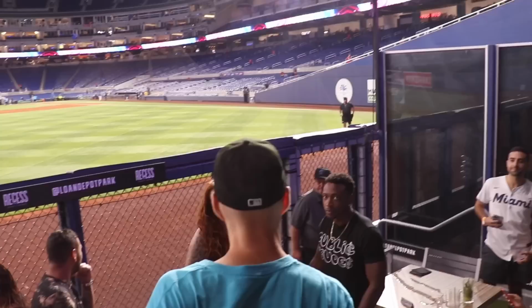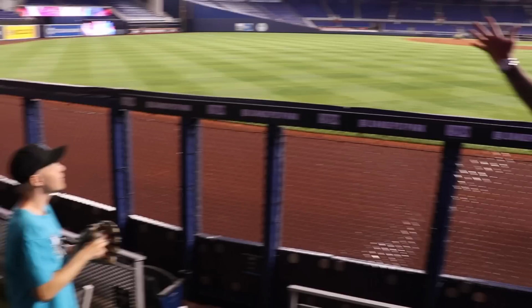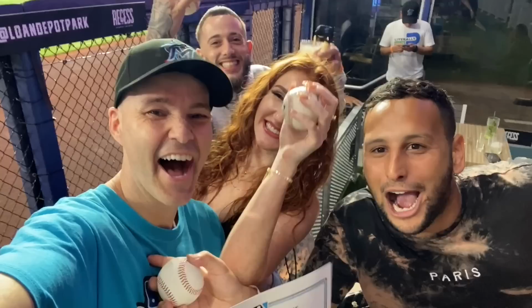A friendly clubhouse attendant named Yatter, who had chatted with me earlier, walked out with several baseballs and tossed them to me from the field. Not one, not two, but three. Now, I always prefer to hand baseballs off to kids, but there were none around me, so I gave them to the grown-ups there instead.